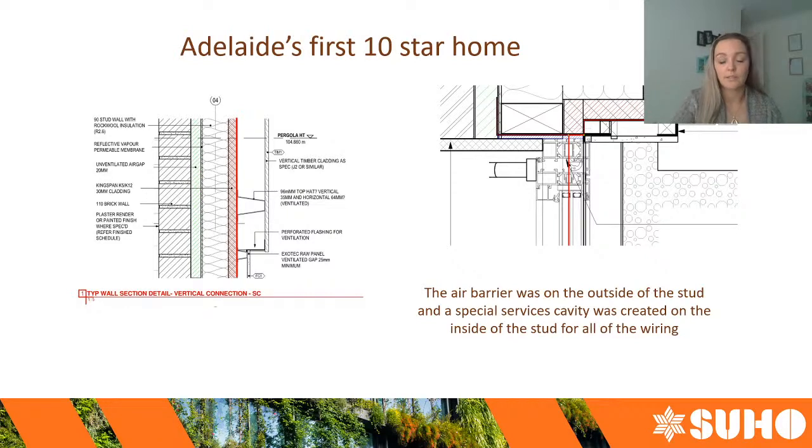So here is a section drawing of what the typical wall detail looks like. So this is the inside of the wall, not the outside. So usually brick forms the outside leaf of a house on a normal brick veneer construction. In this instance, it's on the inside. We used the thermal mass, or the studio team designed the thermal mass on the inside of the building. And here, this green section here is the services layer that was created. There was a 10 mil unventilated gap where all of the wiring was fed through.